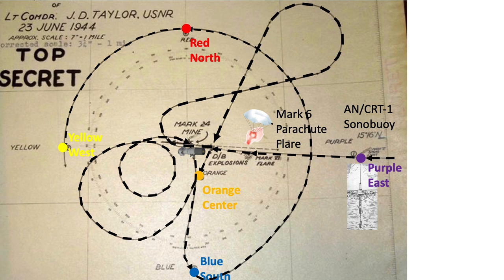Submarine. No further submarine indications were heard.